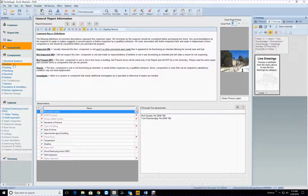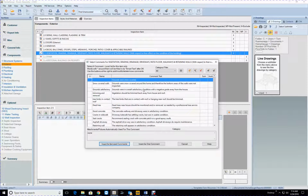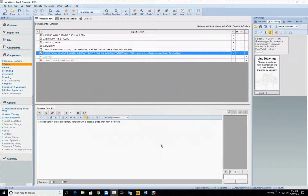How was the grading? I always want to comment on the grading. So was the grading pitched away from the house? Was it snow covered? Vegetation should be trimmed back. This is the general one that we use: grounds were overall in a negative grade away from the home. So, use those comments there because I don't know. I'm just going to leave it undone. But we need to answer 2.5.